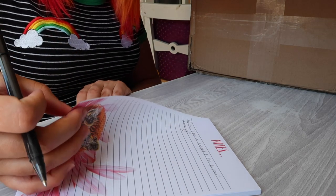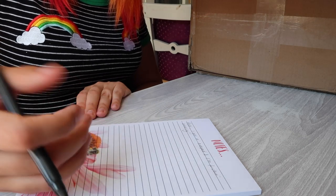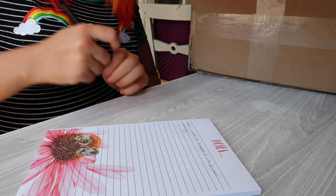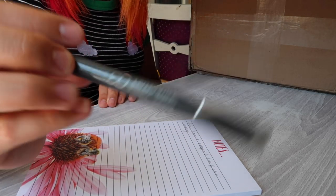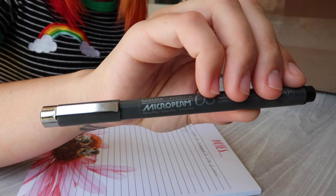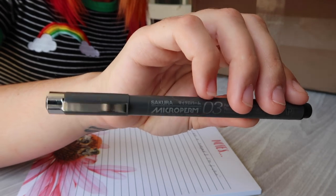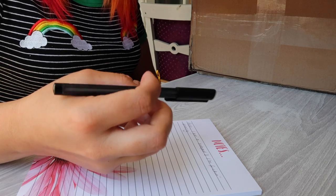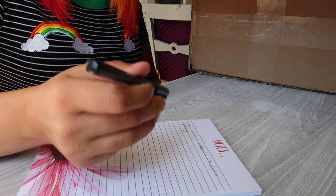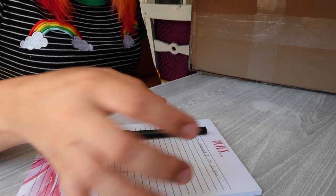The paper's not the thickest paper, so you wouldn't want to use a felt pen, but a marker like one of these type of pens. This is a microperm pen. It seeps through even the thickest of paper, so you wouldn't necessarily want to write in one of these. But most people just write in pencil or with a biro like this, so that's so, so pleasing for me.